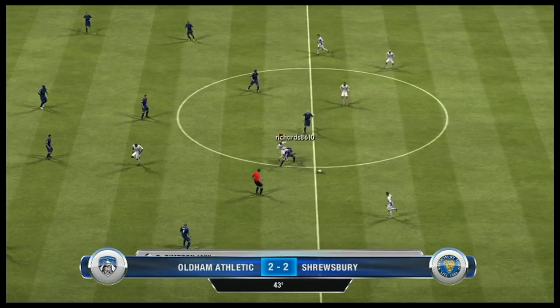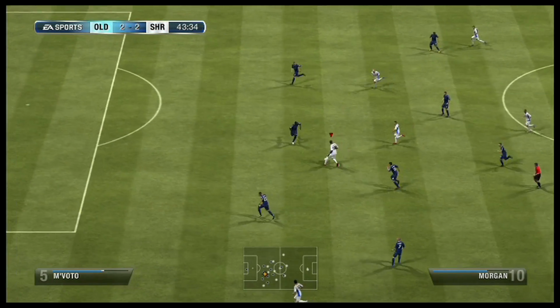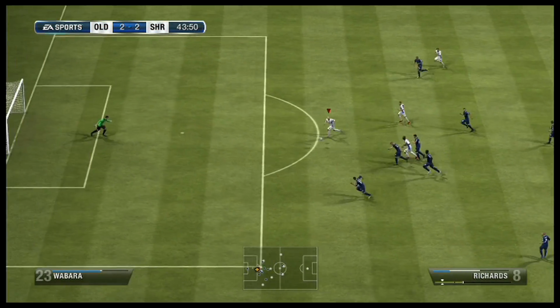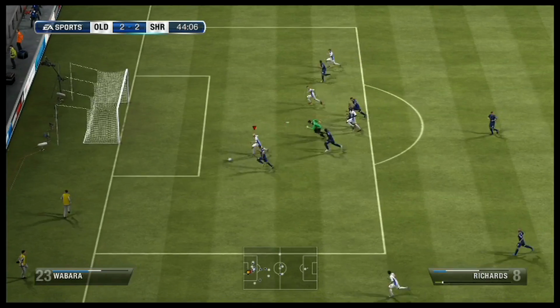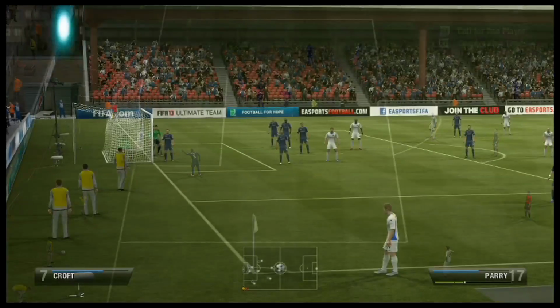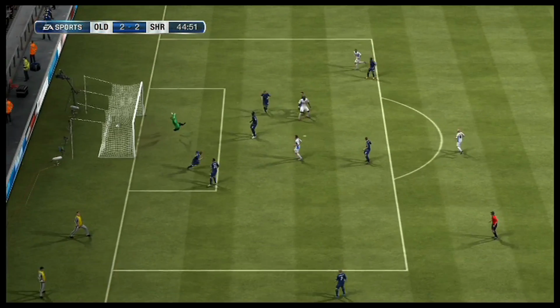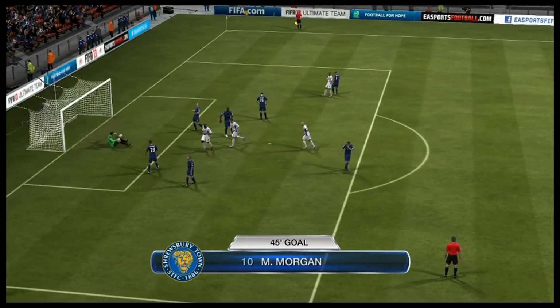Taylor. Morgan needs some defensive discipline at the moment. Richards! Well, they've got a corner. And in comes the header. It's gone! With a brilliant header!